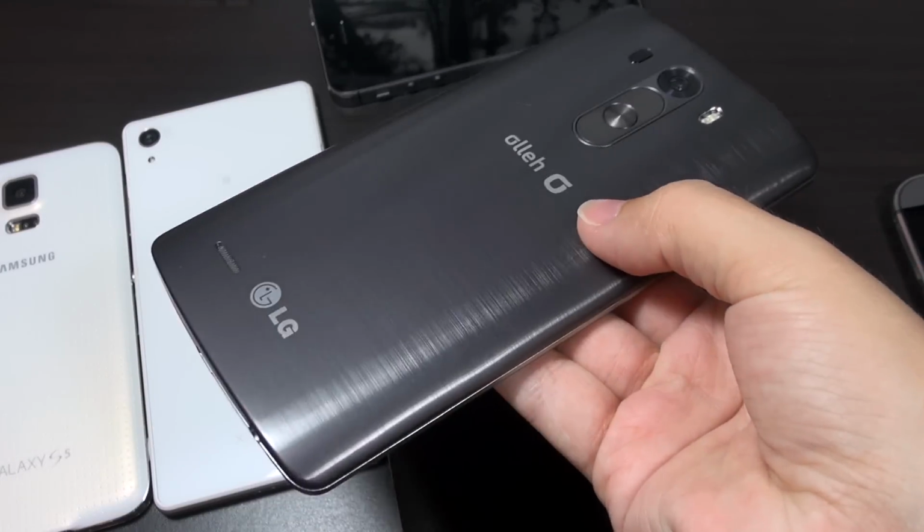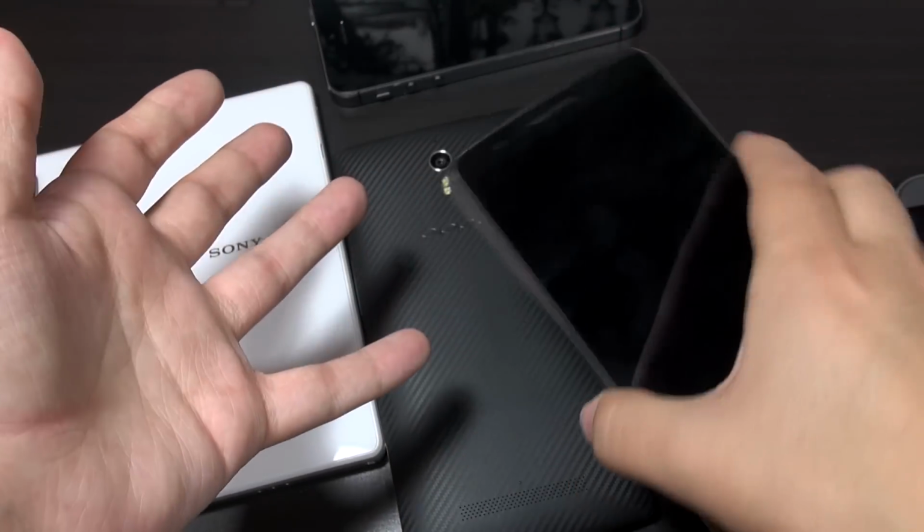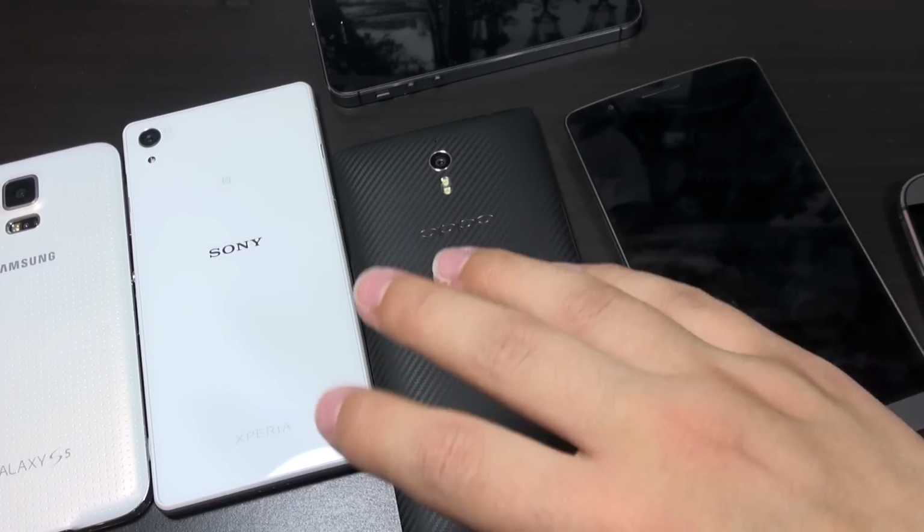Really nice little package that this came with. So it's got some frustrating things about it, but it really is a nice device, and I will have a chance to check it out more in the days and weeks to come.